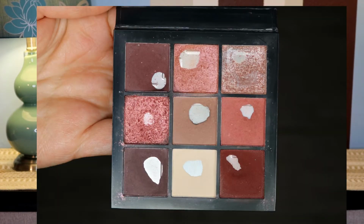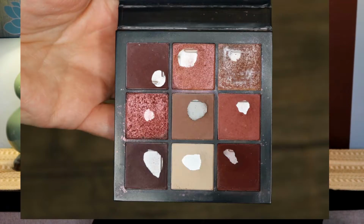I did set the goal of 30 uses for this palette. I got 4 last month, so I'm still making progress on this baby. That's pretty good. I loosely set a goal of about 6 months per product or usage goal, so that would put me around that time frame for using that.